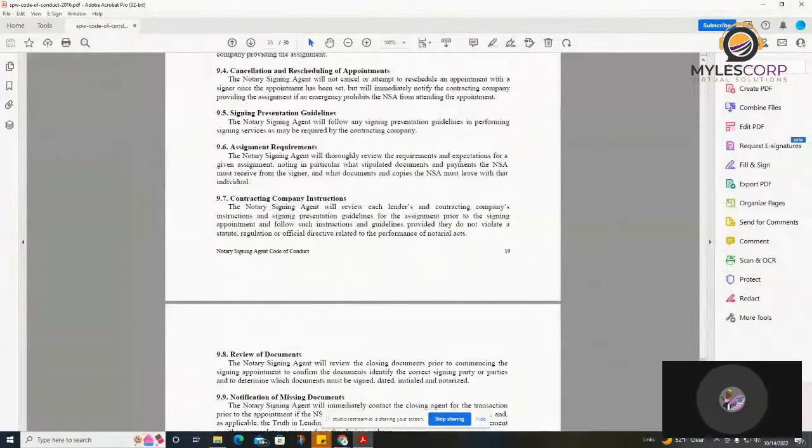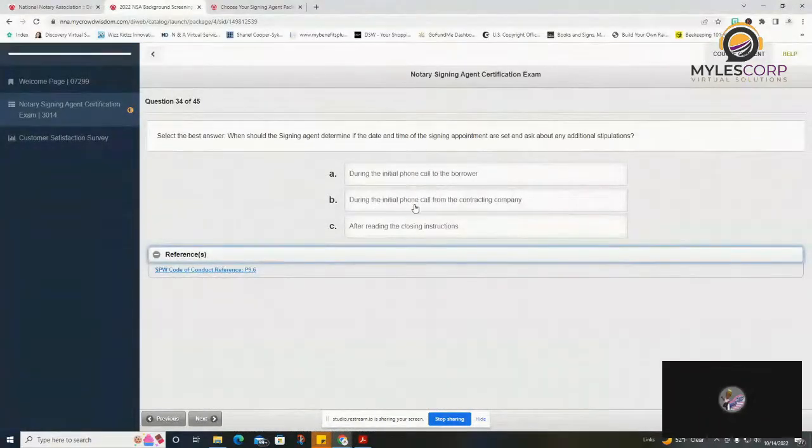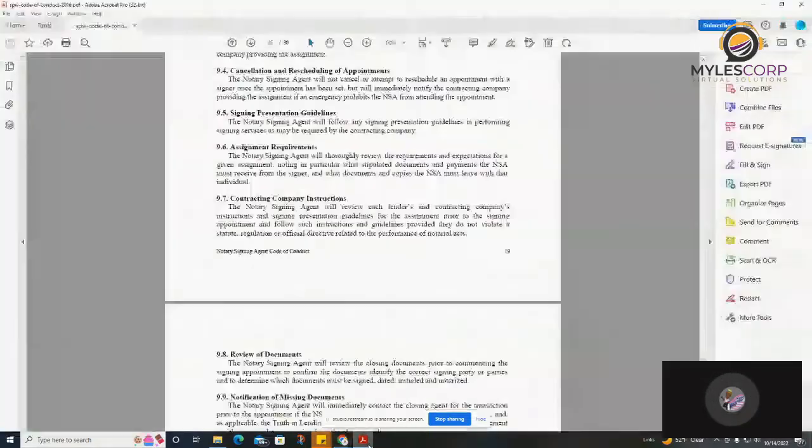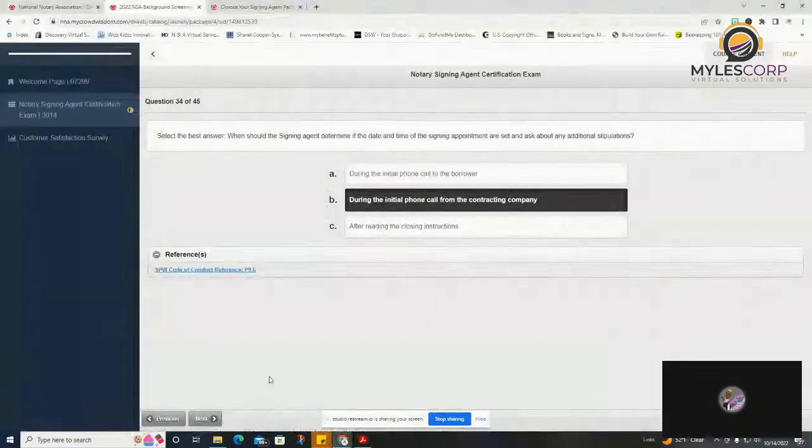The notary signing agent will thoroughly review the requirements and expectations for the given assignment, noting in particular what stipulated documents and payments the notary signing agent must receive from the signer and what documents and copies the NSA must leave with that individual. What does that mean? Expectations given to the assignment, noting in particular what stipulated documents and payments. I would say during the initial call from the contracting company, I would say. I don't know.